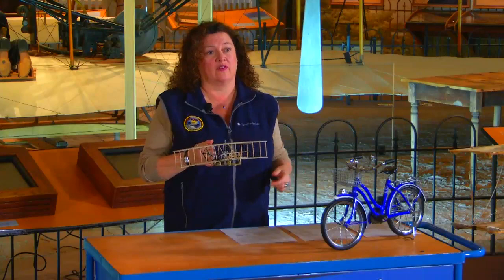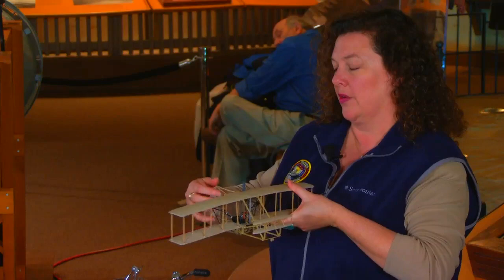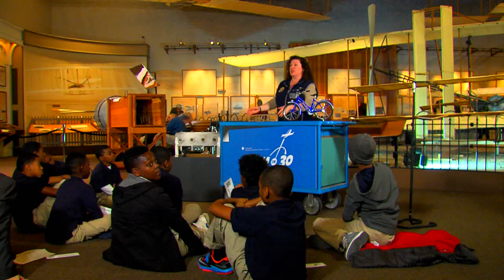The second way to control a plane is yaw. It's this motion. This helps stabilize the plane, and it's controlled back here with the rudder. The third and final way to control a plane is roll. And roll allows you to turn a plane while it's in flight. So those are the three ways that you are able to control a plane once you get it off the ground.